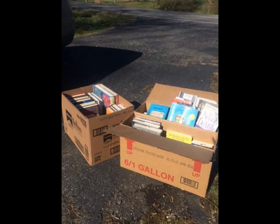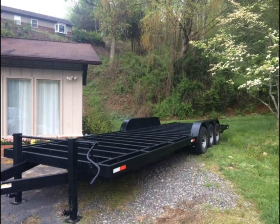And all of this to move in to that, my 28-foot tiny house trailer. It's just the start.